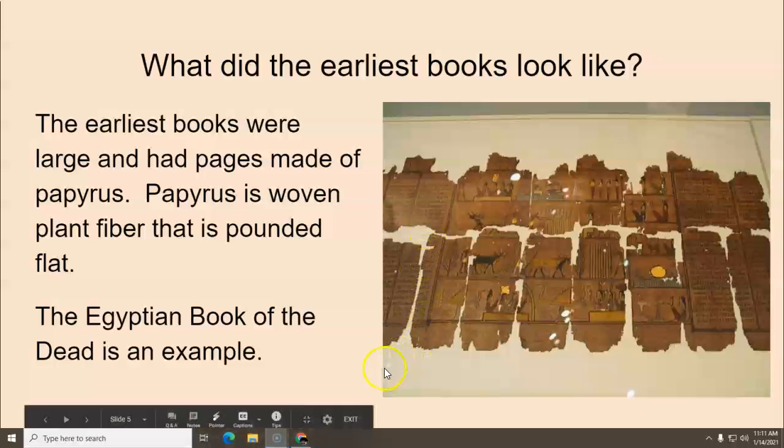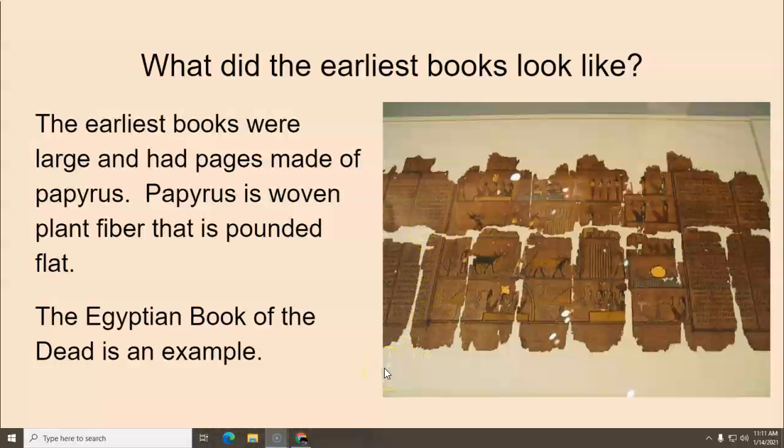The earliest books tended to be large, and they had pages made of papyrus. This is after the gold books. Papyrus is a plant, and it's woven together into a fabric, and then it's beaten until it all mashes and sticks together. One of the best known examples of a papyrus book is the one shown. It's the Egyptian Book of the Dead.